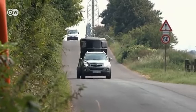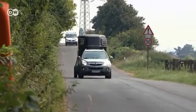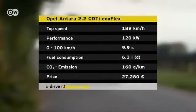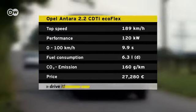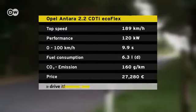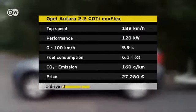We tested the Antara with the 2.2-liter 120-kilowatt diesel engine. It's quite fuel efficient, consuming just 6.3 liters per 100 kilometers driven. But with CO2 emissions of 160 grams per kilometer, it's not the most environmentally friendly of cars.